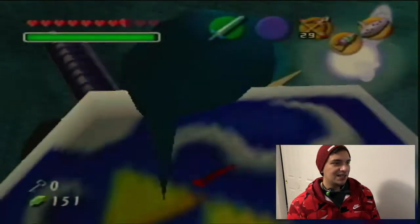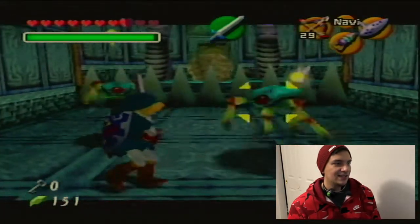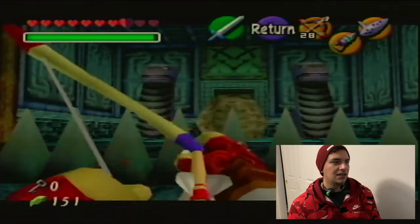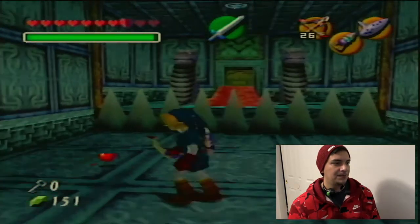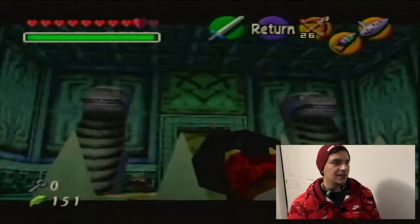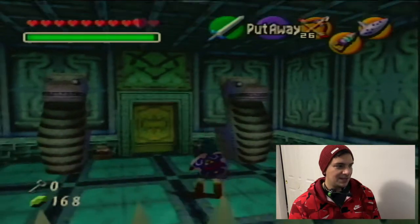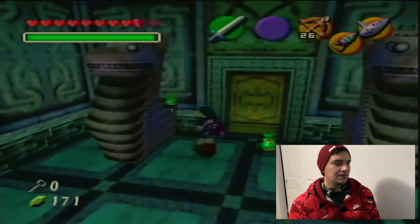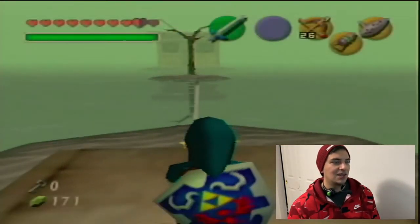Alright, right through this next door is one of the greatest enemies in the franchise. Okay. I love how much money those Likes give you. They're one of my favorite enemies to kill. Magic. Where we're going, we don't need magic. I want you to check this out.